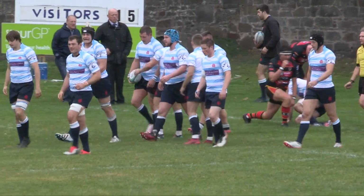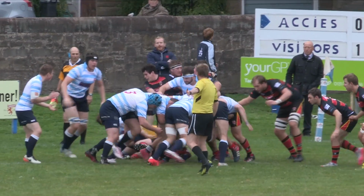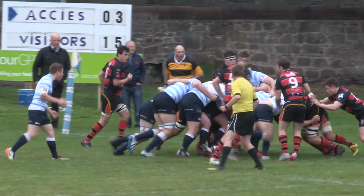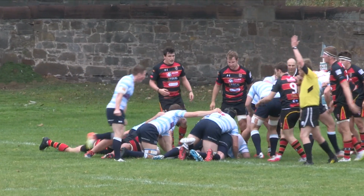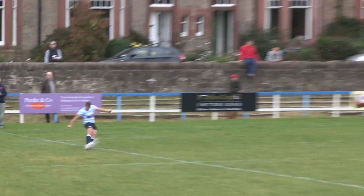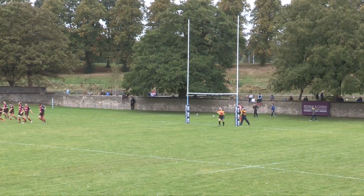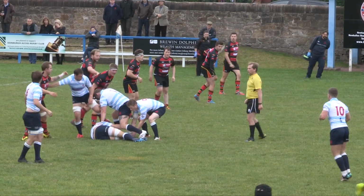And it's Clement Lacour, the loose head prop, who comes up with the ball and takes the congratulations of his teammates. And as we watch this again, it's all about the power of the Edinburgh Accies forwards here, driving on in the midst of it all. Clement Lacour touching down for his fourth try of the season. Andrew Bell then. Decent right foot connection, but back off the uprights. And there's the referee's halftime whistle. 15-8 then for the visitors, Stewart's Melville.